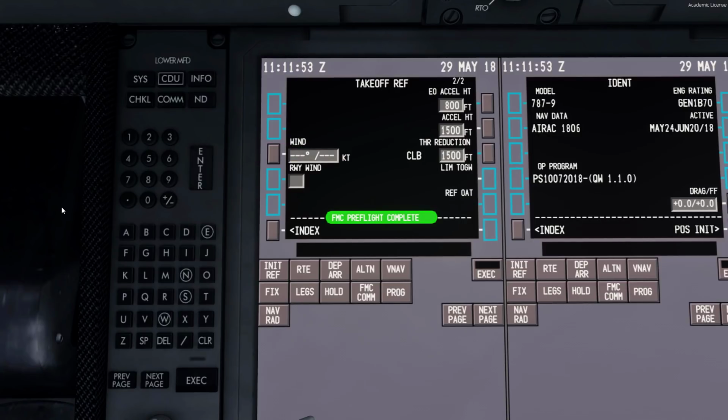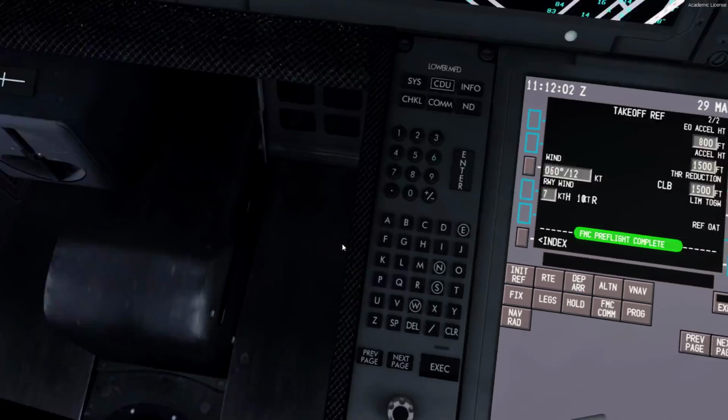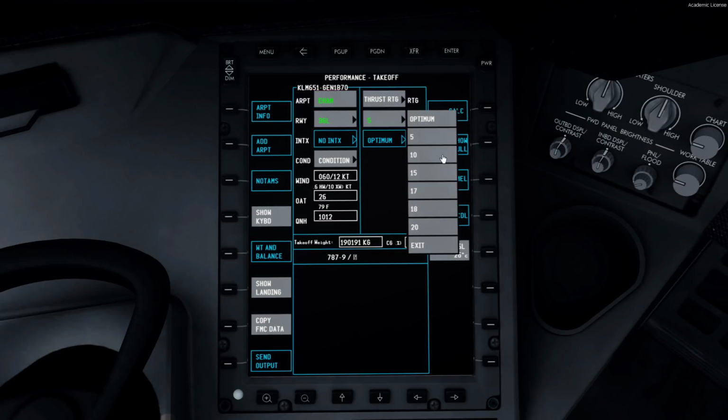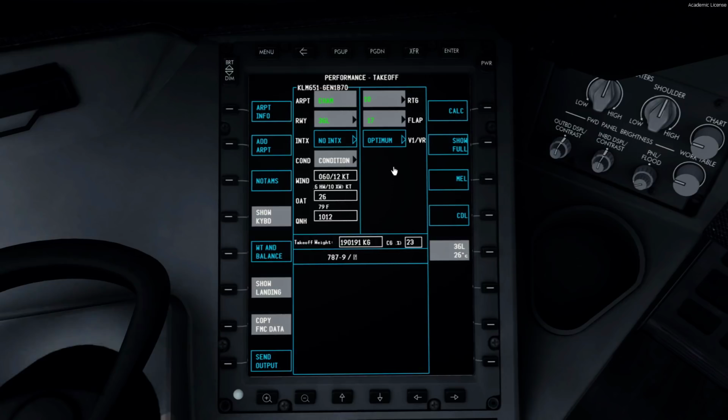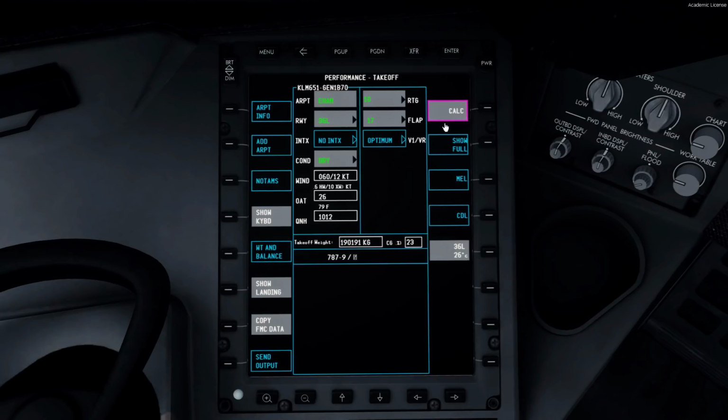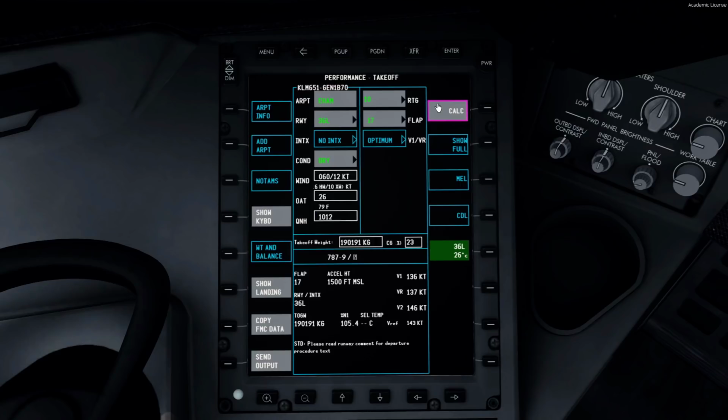So conditions at Amsterdam is 60 at 12. That's entered, and that's all good. If we go over here, copy FMS data, that's all correct. Gonna go flaps. Let's go flaps 17, because that's a crazy number. I just want to do that. Let's just go D rate of 10, and condition is dry. Hide keyboard, and now we can calculate.